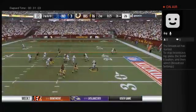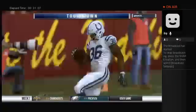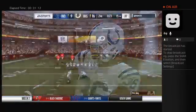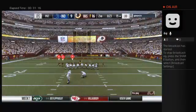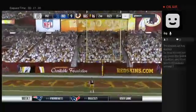And they'll run it here. And he's got some space here. And he takes this one in for a Colts touchdown. A great play there with his first career touchdown in his first career game. And the Colts have got it back to a one-score game.